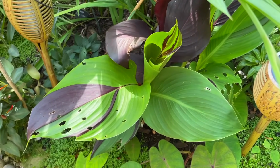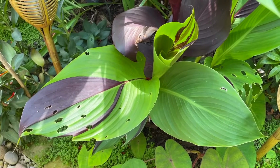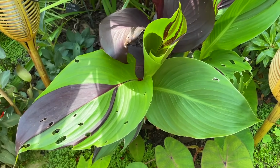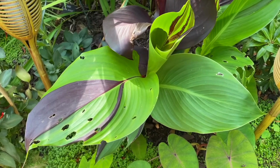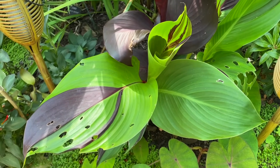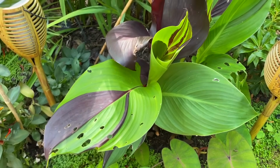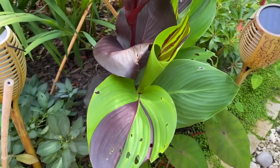Sometimes it can be a little bit difficult to tell, especially when the plant has only just started getting like 1 or 2 leaves. You have to wait until they've got like 3 or 4 leaves, but sometimes depending on the variety it can be a little bit difficult to tell. But I would recommend just googling canna virus so you're familiar with it. But as I said, as long as you're purchasing from reputable sellers, then you should be okay.